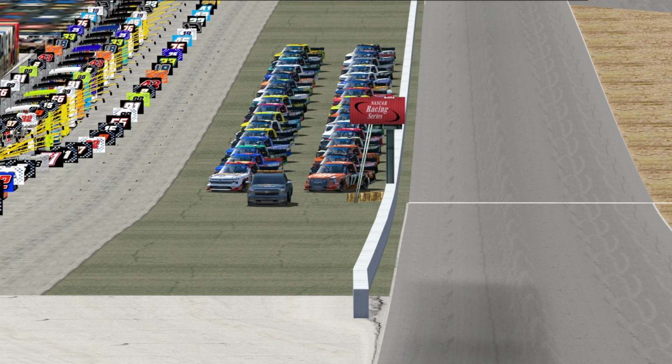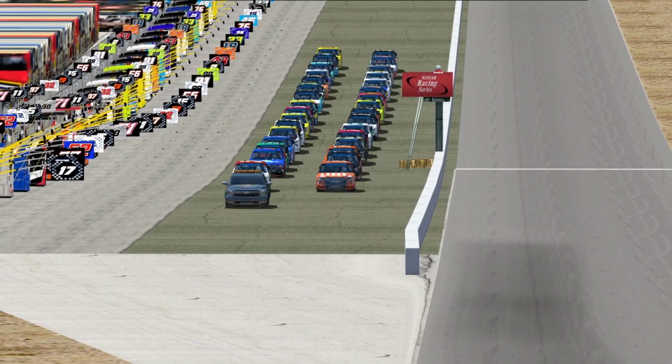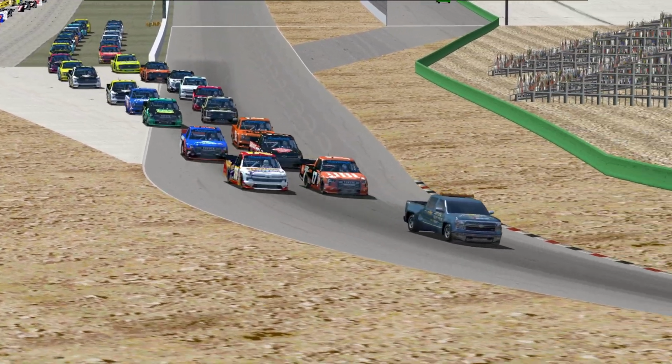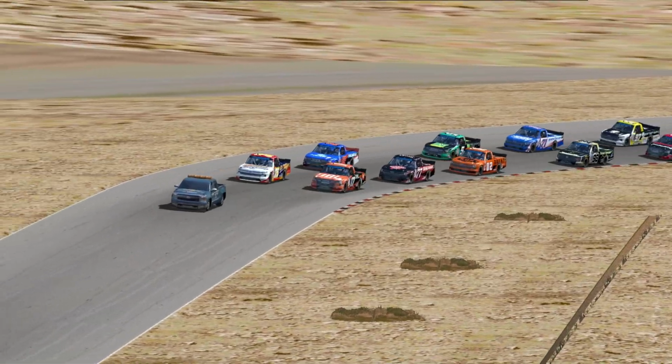Jericho has a big lead, but we still got some wild cards left in the final 6 races: Willow Springs, Pikes Peak, and then, of course, Talladega, Darlington, Martinsville, and then Atlanta, I believe, are the final 6 races. So still got some wild cards here.